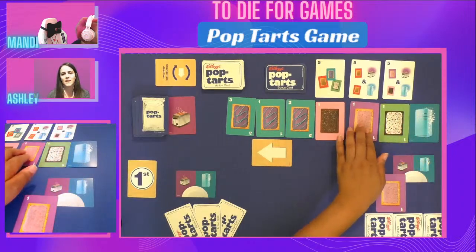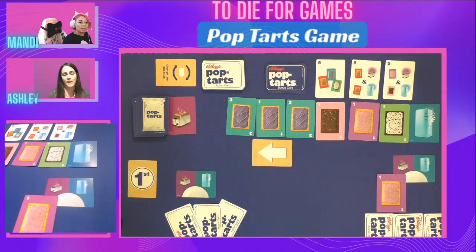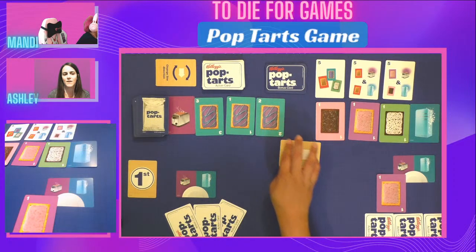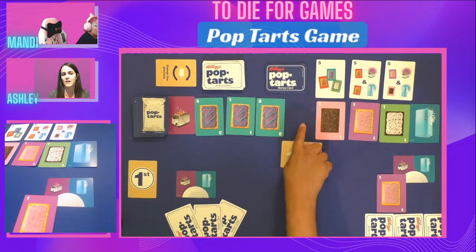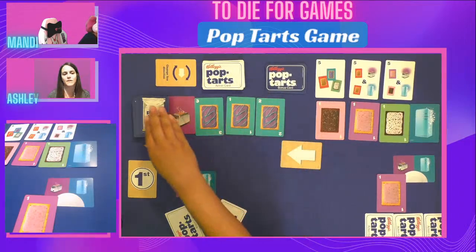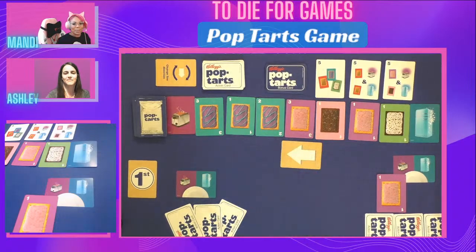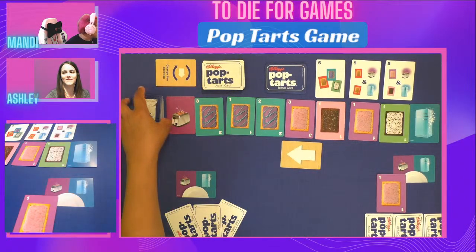So Mandy's going to slide down the next 3 cards towards the toaster in the direction of the arrow, and then the center of our line is going to get refilled with a new one. Correct. Yes, apologies everyone. It was a bit of a frantic rush to get this sorted out, so there we go. That looks much better.